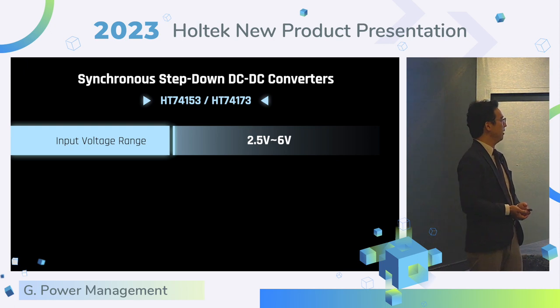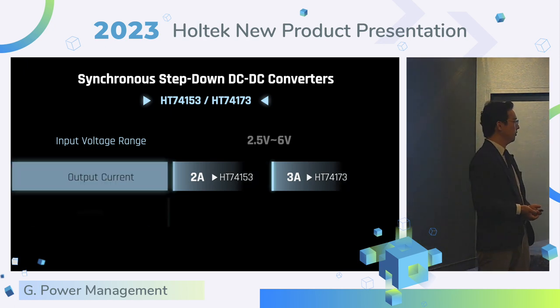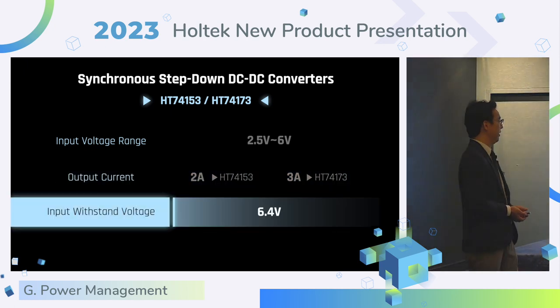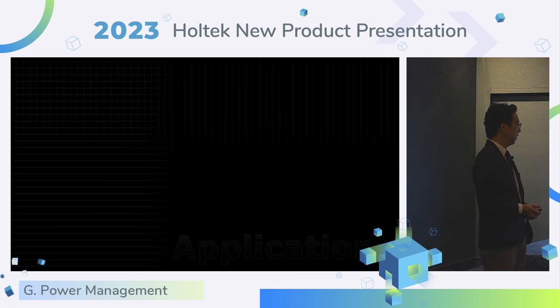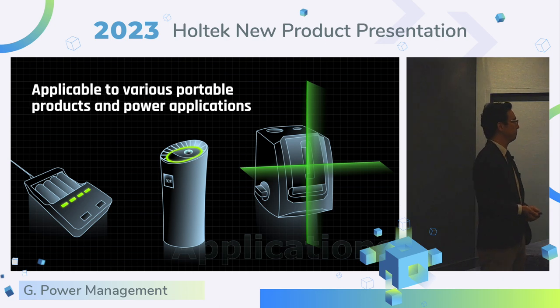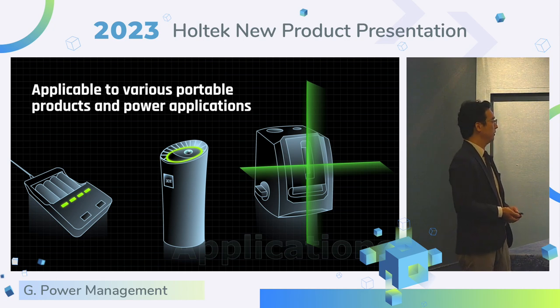And their basic spec input voltage range from 2.5 volt to 6 volt, and output current 2 ampere and 3 ampere. Input withstand voltage 6.4 volt. And they also have a rich protection mechanism. And they are suitable for the products such as charger, battery charger, or water level meter.